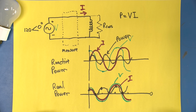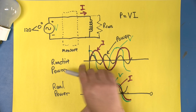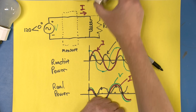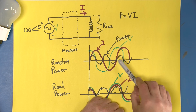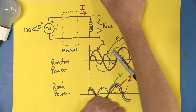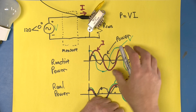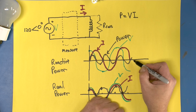And even worse, when you have something like a transformer idling, it will still continue to consume the reactive power, as we saw on this little transformer, except without delivering any power to a load. Well, that's a complete waste, and worse, it's forcing the power company to supply all that reactive current to the transformer.